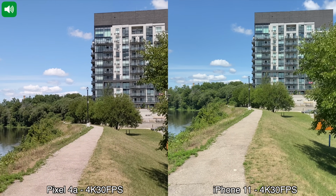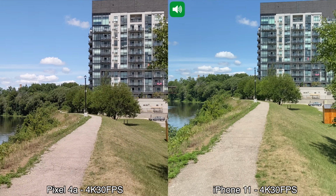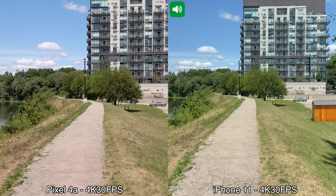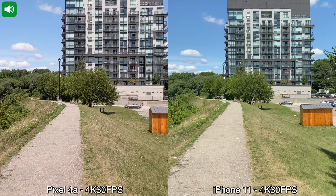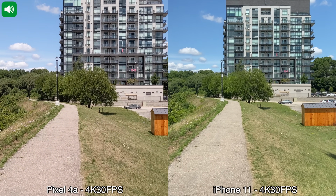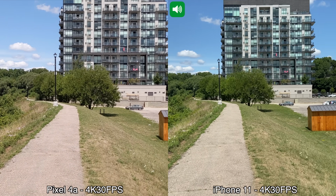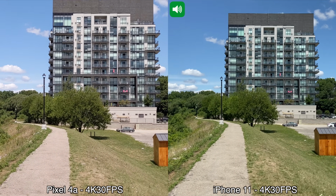Alright, we have a quick video sample between the iPhone 11 and the Pixel 4a. Both devices can do 4K at 30 frames per second. Well, the iPhone 11 can do 4K at 60 frames per second, the Pixel 4a cannot do that. But at 4K at 30 frames per second, they both have image stabilization.